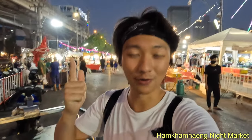Today, I'm back to one of my favorite night markets here in Bangkok, the Ramkhamhaeng Night Market. This market is my favorite because you guys know I'm a foodie and I absolutely love exploring the streets. And this market has everything I love. Cheap food, huge variety. So today we'll be exploring this night market and I'm gonna show you how cheap food can get in Bangkok. Without further ado, let's dive right into the video.